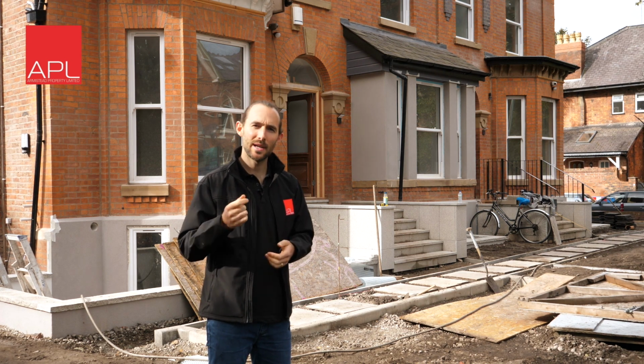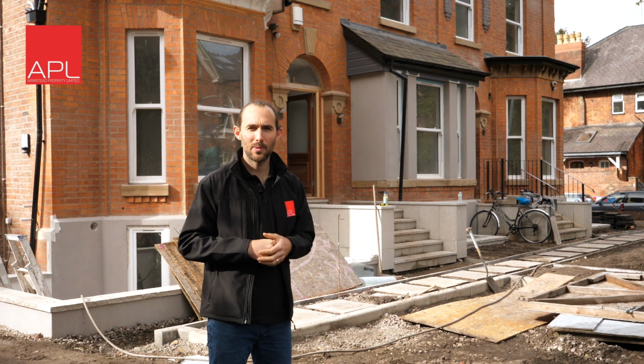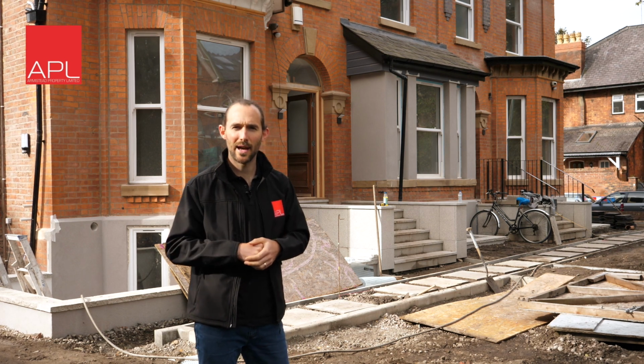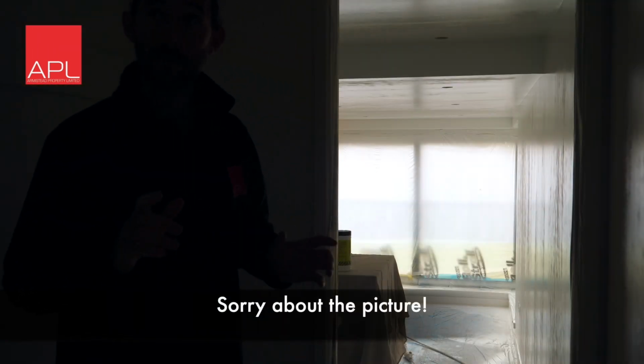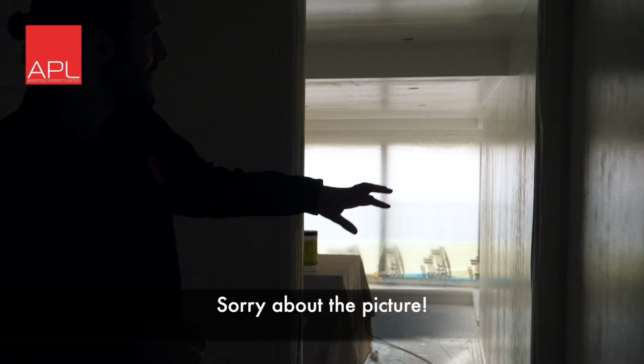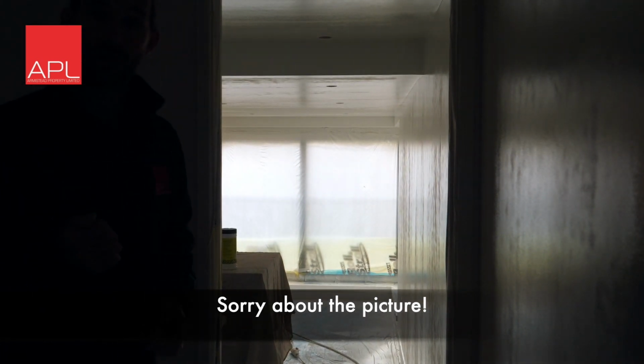Let's go and have a look inside briefly at the opened up lower ground floor flats, the roof terrace, and then we'll look at the area at the back of the property. On the ground floor, this is flat number 5. I just wanted to point out the spray painting. This is actually going on at the moment, so everything's taped. The team are doing the final coat of paint.